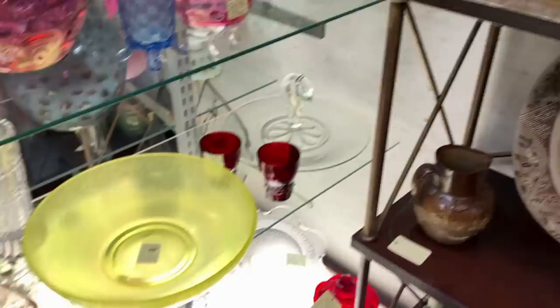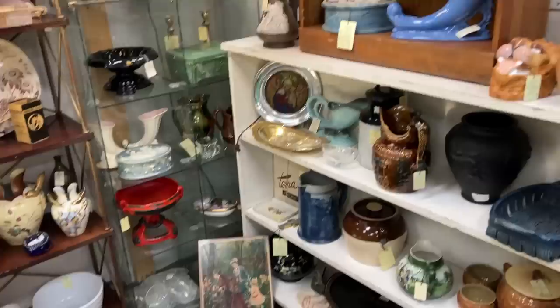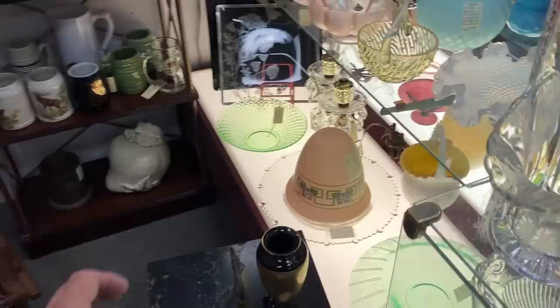Well, being here in Ohio, you can't walk in any direction without tripping over some fantastic glass. I shouldn't say that. I don't really want to trip. Anyway, I put something down. I think I'm going to purchase it. And it's this piece right here. I'm thinking about it.